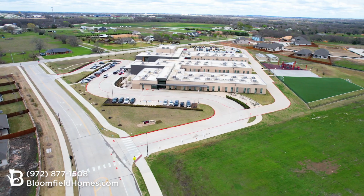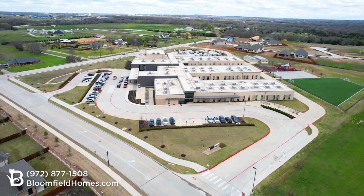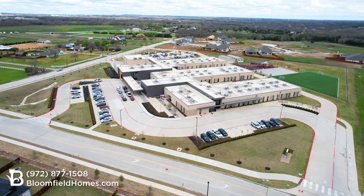Students in the neighborhood attend schools in the Melissa ISD, ranked as one of the top school districts in the Metroplex for its top-tier academics and athletics.